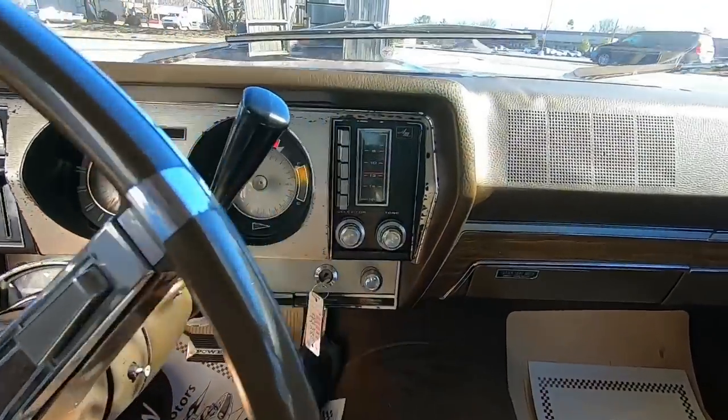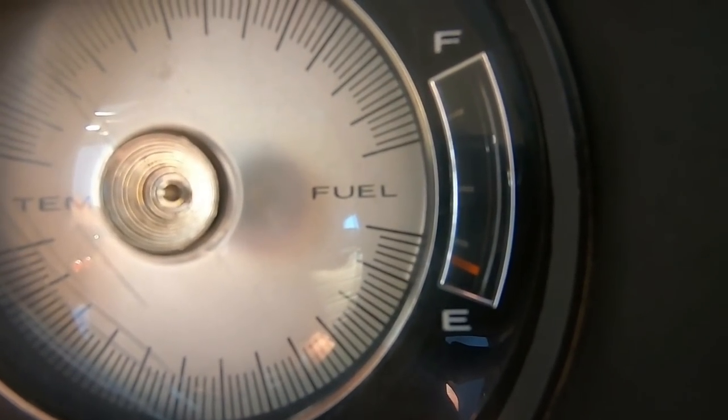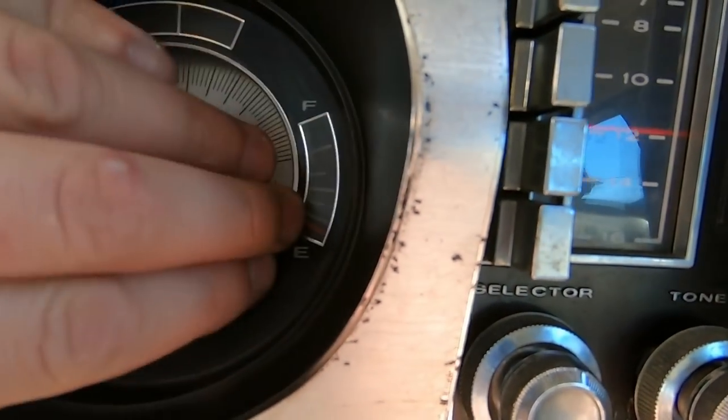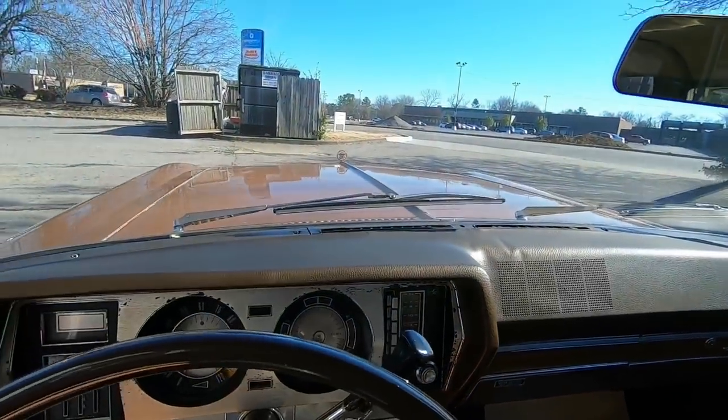And we'll see if it's working. Okay, so the gas gauge was on dead E. Let's see if anything changes. Looks like our gas gauge is broke. It's not moving. But we know we got some fuel in here now. If that moves throughout the test drive, I will let you know. Let's hit the road.